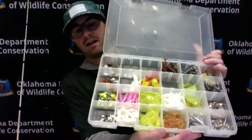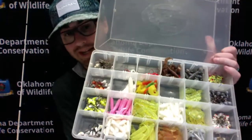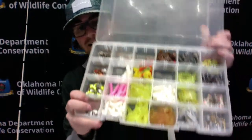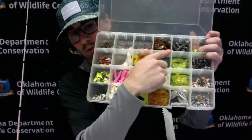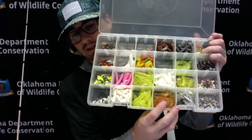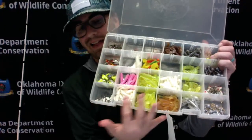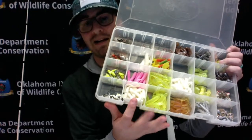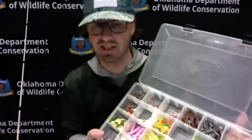Here's a big grub box. You'd probably catch fish on every single one of those grubs. But if it was me, I would be sticking towards more of my brown, this kind of yellow. And then, if the water's super clear, you might run a white or a chartreuse and burn it really fast and just see what gives it attention. But usually not necessary. But those are options.